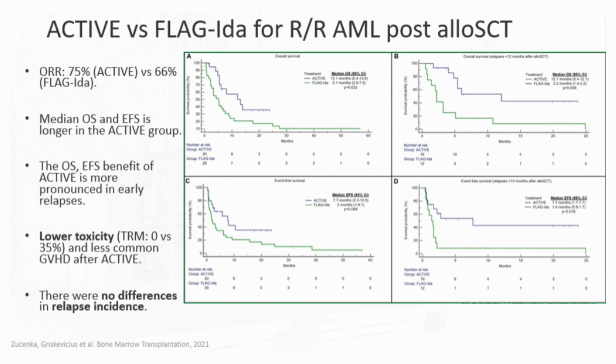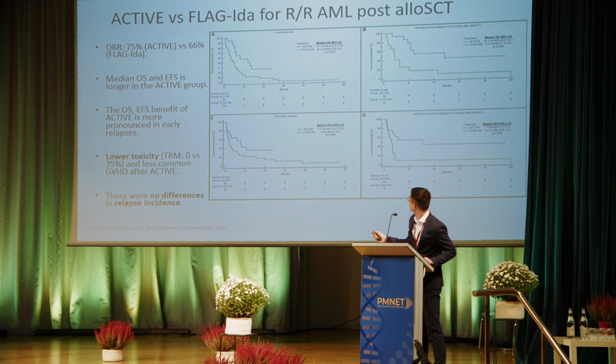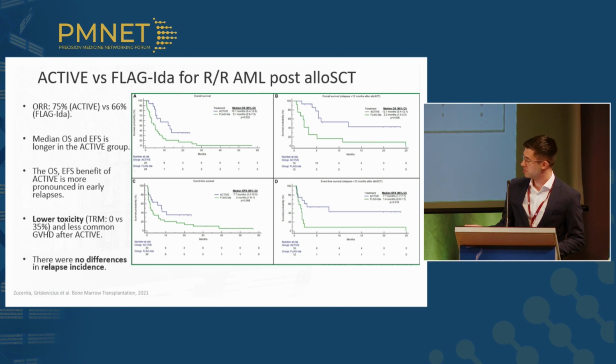The only thing that you need to know from this is that these lines over here are higher than the previous standard, which is FLAG-IDA. So we show that there's better survival, at least from what we can see now in the ACTIVE group. And the number one objective that we had was reducing toxicity, which we were able to achieve.